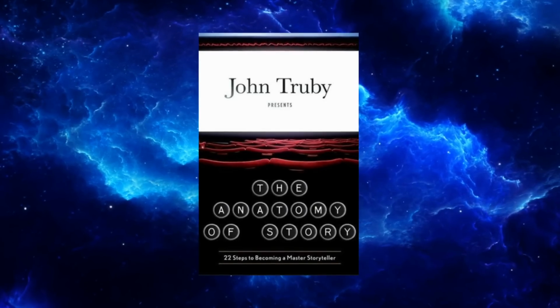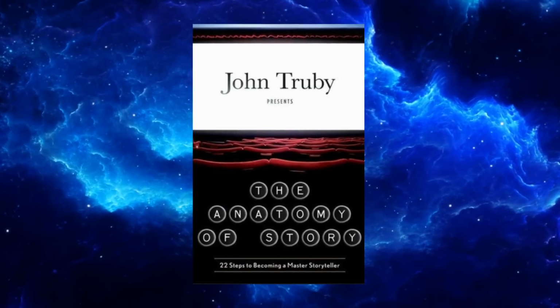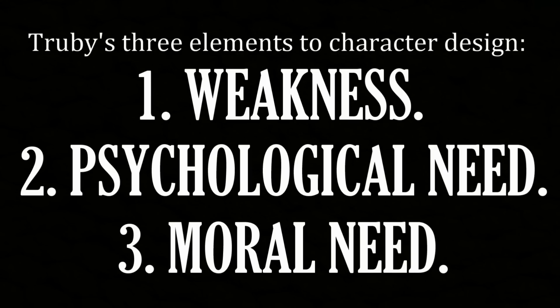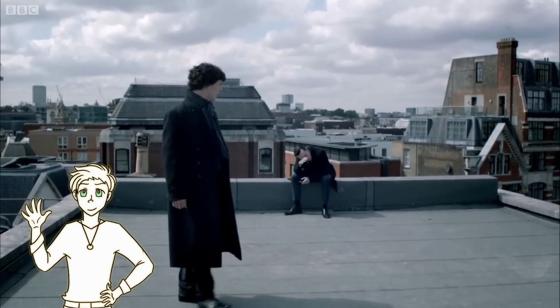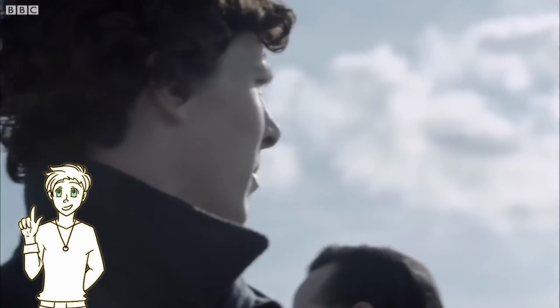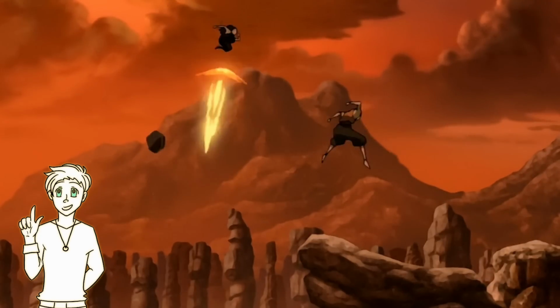In John Truby's book The Anatomy of a Story, he details 3 important elements to designing characters: a weakness, a psychological need, and a moral need. A weakness is simply a character flaw. A psychological need is something that only affects the hero and must be fulfilled within themselves for them to live a better life. While a moral need is something that affects those around them and must be changed within themselves for them to live a better life.